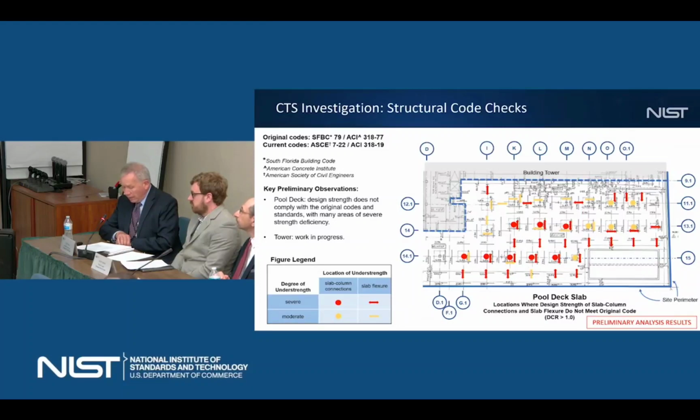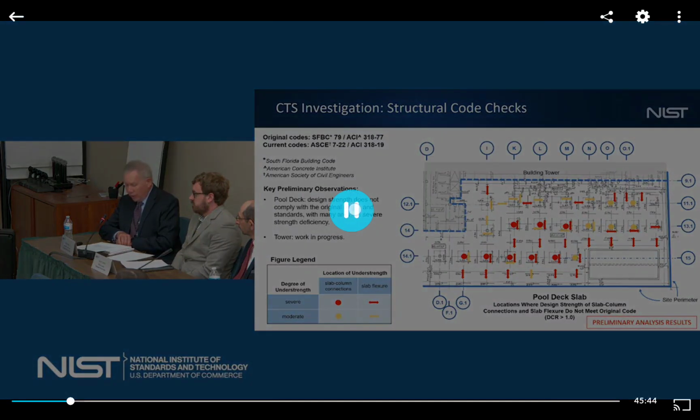And at that time, the original codes and standards were far less detailed and prescriptive than they are today, which allowed greater interpretation and judgment, shall I say, of the standards. Cagley Associates, the consultant who is performing this work for us, has extensive experience with the type of construction, the structural system of Champlain Towers South. They have done extensive work in South Florida, and they were quite active as a structural design firm.